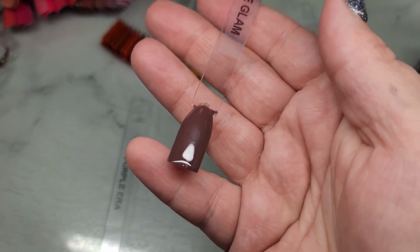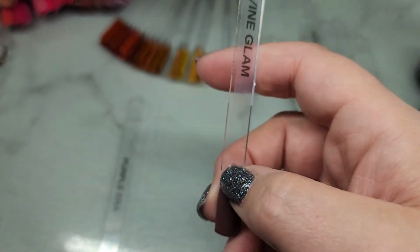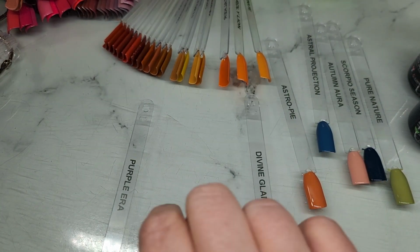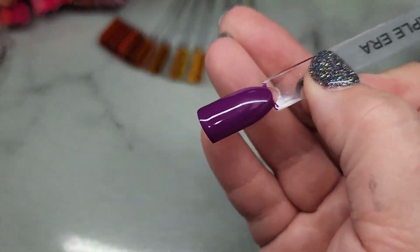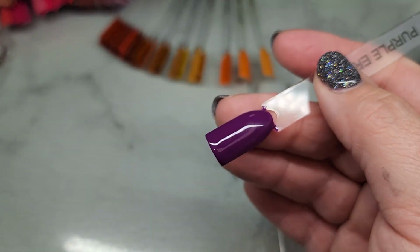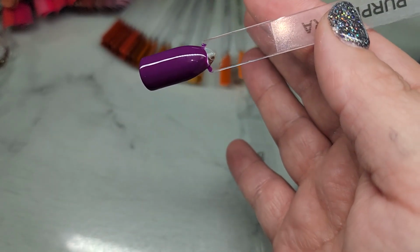Divine Glam is really interesting. It's a nice deep muddy purple with a slight brown hue to it. So that one is definitely interesting, but let's do Purple Era and see what we can find. It's a nice bright purple, slightly out of place in this collection, I think, because it is so bright and vibrant, but it is such a gorgeous purple. I love it so much. So let's see if we have anything like this one.